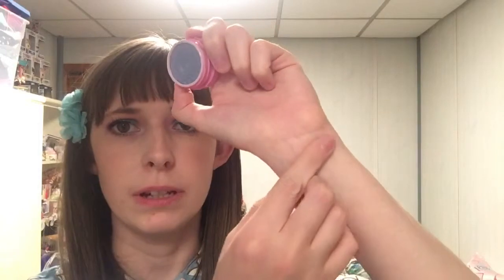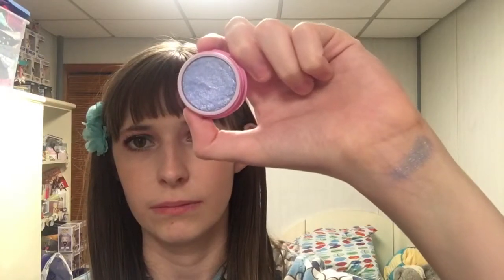It looks kind of purple. It's like a sheer periwinkle. Sheerer than I was hoping it would be. I think they do still sell this one. It's a little tough to know which ones they do and don't anymore, because I know they recently changed up their website. But of course it's a light purpley blue, so I like that.